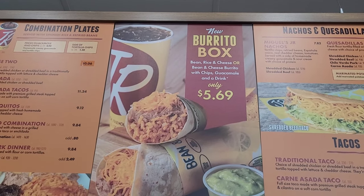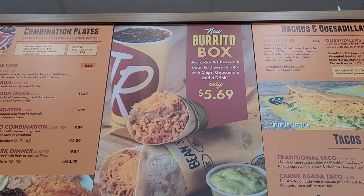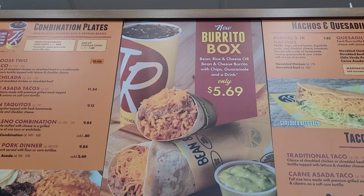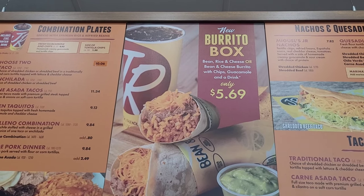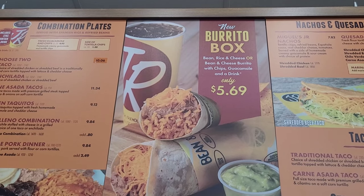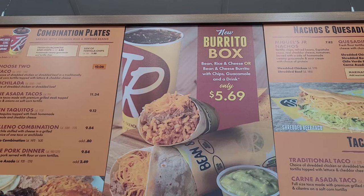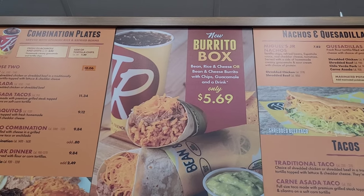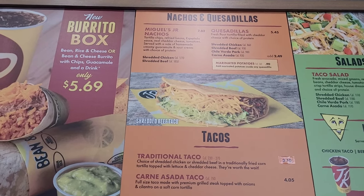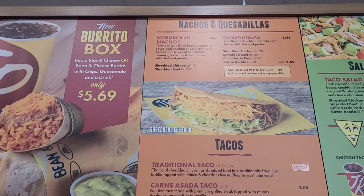Okay guys, so the bean and cheese burrito over here is almost $4. So for $1.70 more, you get a bean rice and cheese or a bean and cheese burrito with chips, guacamole, and a drink for only $5.69, guys. $5.69, that is so, so good. And the other thing that I just love from over here is their shredded beef taco. So I'll get my food, check it out, and show you guys what I got.